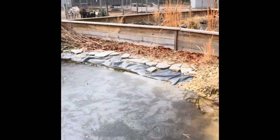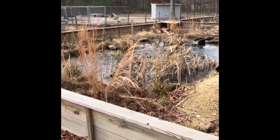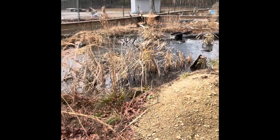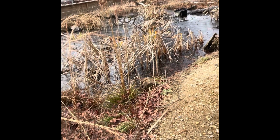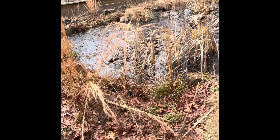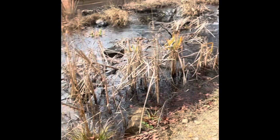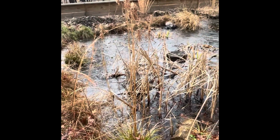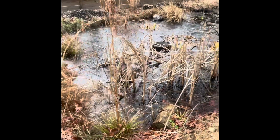I see everybody's interested in Eli, the two donkeys and the goats. So let's check out Box Turtle Pen B. This is where, hey Eli, this is where we keep our other breeding group of box turtles. I don't see any.